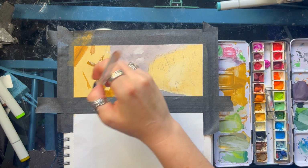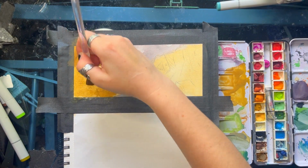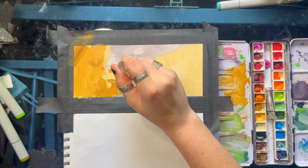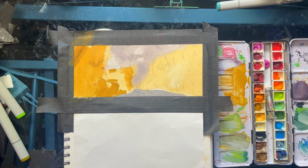I feel like there are parts of the video where I'm like, oh, why did I make that change? But honestly, in the end, I'm pretty excited about this piece and very happy with the way that it turned out. And I can't necessarily say that for everything.